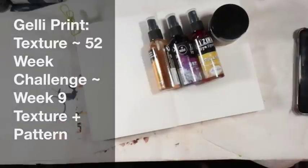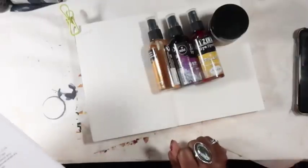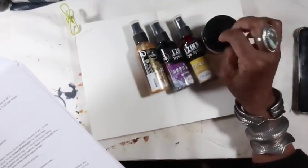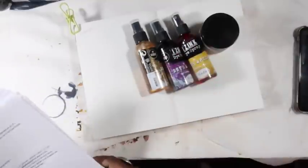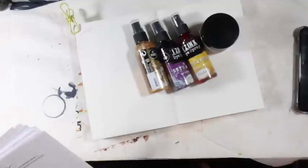I'm so excited because this week we're going to be working with texture and pattern, and I have some really neat things I think planned for us when we're down on the table. I'll tell you guys about that, but let's talk about texture and pattern. So this week we'll spend time going deeper into texture and pattern as an element of art.